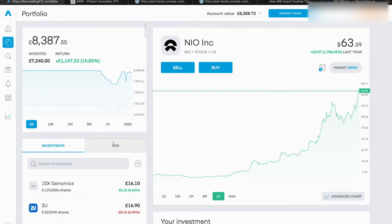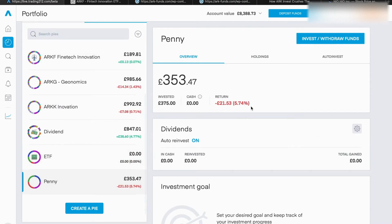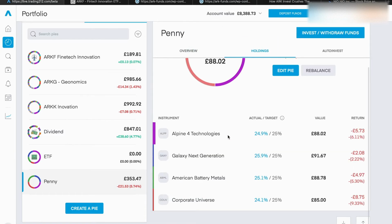Some more risks I'm taking in my portfolio as well. If you noticed on my pies, I actually had a pie called pennies. So today I bought a few penny stocks. These are just a punt. Please don't copy anything I do unless you do your due diligence. Look it up, make sure it's right for you. But these are just some gambles I want to take.